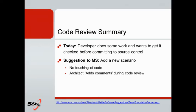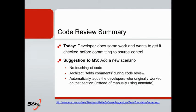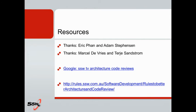So, I want to just be able to add comments without touching code. And then I'd like it to tell me who's making this dodgy code. I want it to automatically look up annotate, and it creates the code review work items for me. That's one for 2014 or something. And that's where I hope it gets to. But it's a great start. So with that, I want to thank you guys.